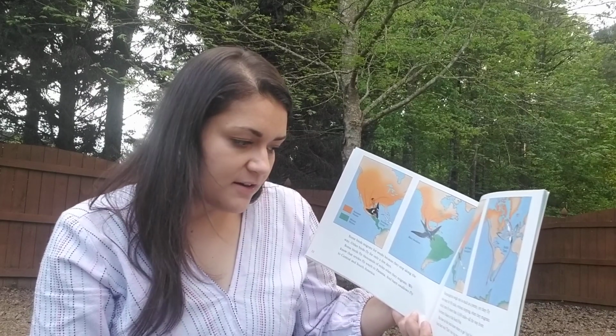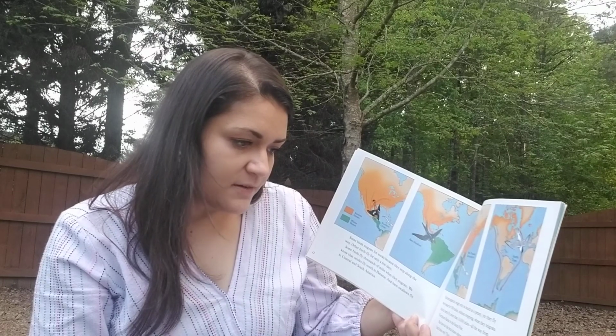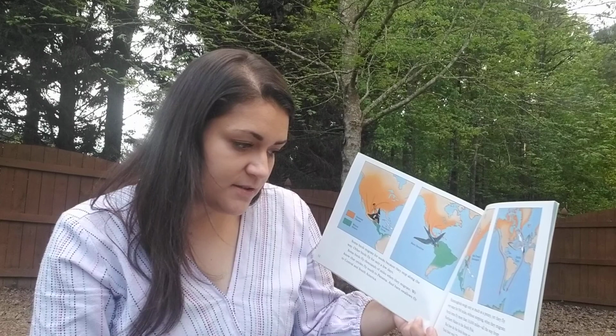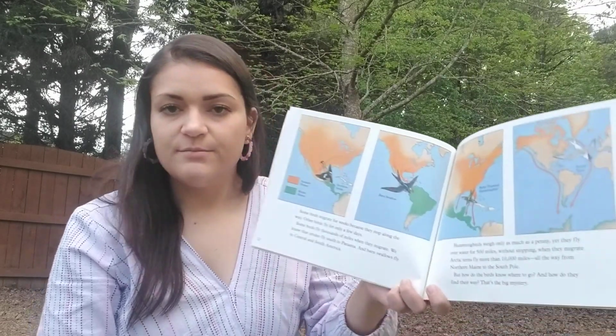When they migrate, Arctic terns fly more than 10,000 miles all the way from northern Maine to the South Pole. But how do birds know where to go? And how do they find their way? That's the big mystery.